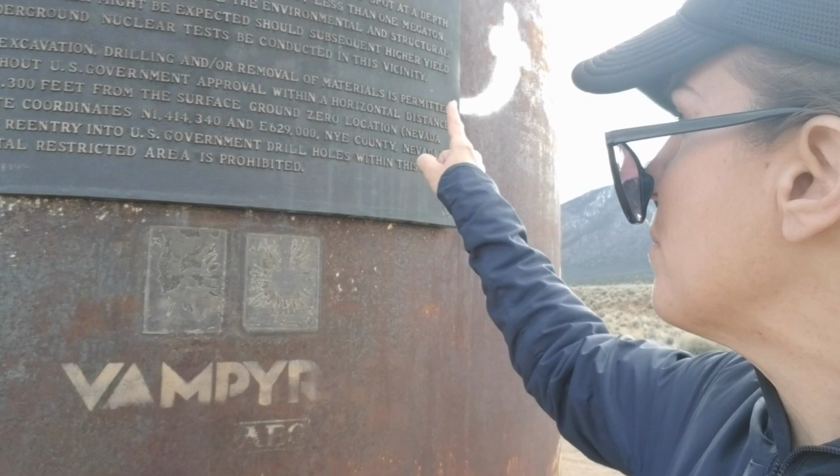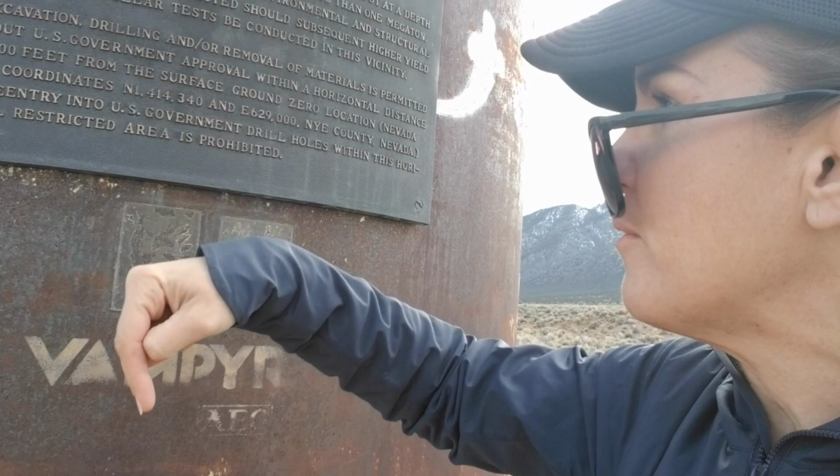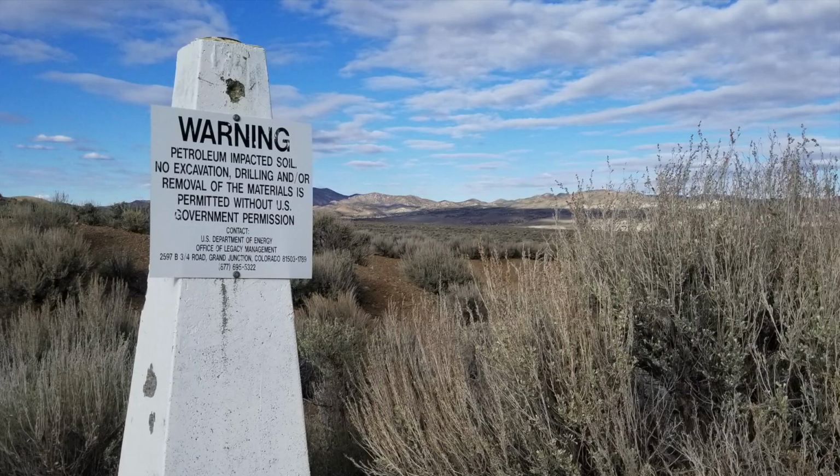Anyway, I think it's interesting too how it says, no excavation, drilling, and or removal of materials is permitted without U.S. government approval within a horizontal distance of 3,300 feet from the surface. So basically what they're saying is you can't dig down and take some radioactive ground home with you, unfortunately. And it's creepy too. There's all these pretty creepy white pillars marking the area all around that says, warning, petroleum contaminated soil or something like that. I'm not sure if that was a different thing or had to do with this, but whatever the case, I am not taking any of this dirt home with me, I assure you.